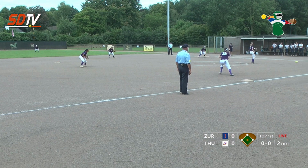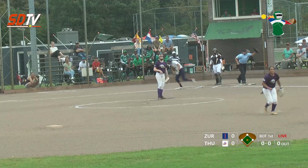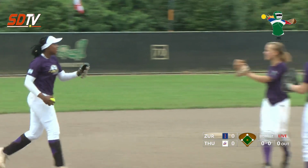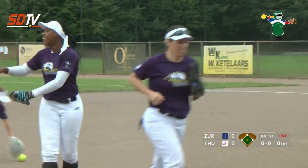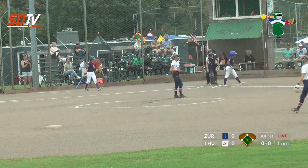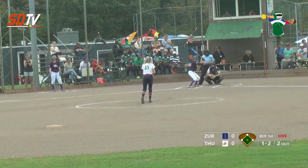So she hits it into the gap between third and short for a grounder, base hit. And that ball is well hit to center field. And Martis is making her second out in this defensive part of the inning for Team Israel. And struck out swinging with one out.